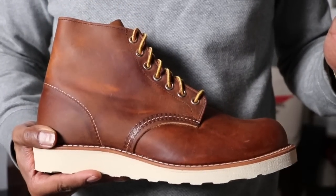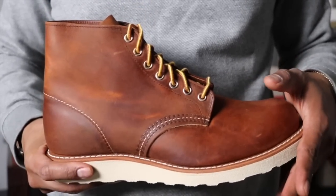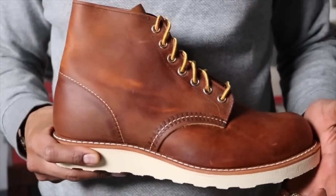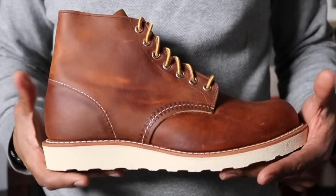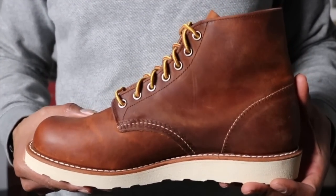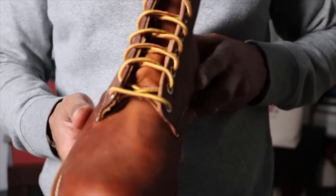So like I had said before, I had been eyeing these, kind of like, yeah, they're nice, but I have the Briars. Just so happened, found them, got them, picked them up, and yeah, the rest will be Redwing history. I'm gonna wear these with pride.